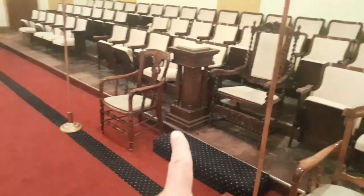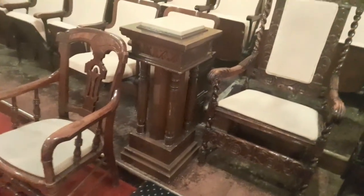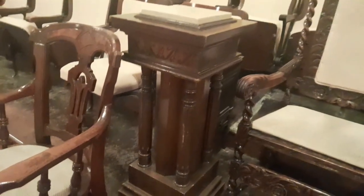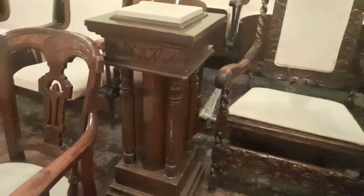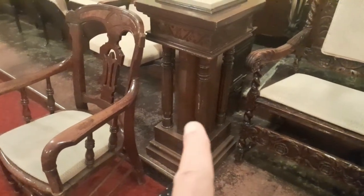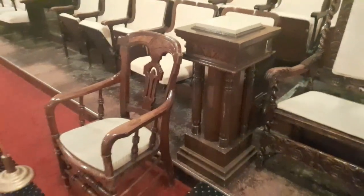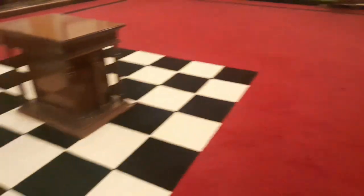Now, take a look at this. You can see the different columns, how they're true columns. They're not just engraved in. It seems like there's a octagonal, maybe column in the center, or not really octagonal. Anyway, there's an item right here in the center, and then you got the columns going around the outside, which is exactly the same as the center altar.